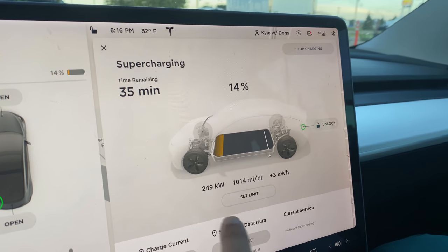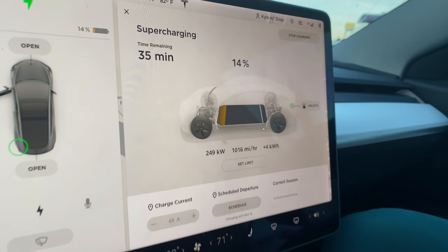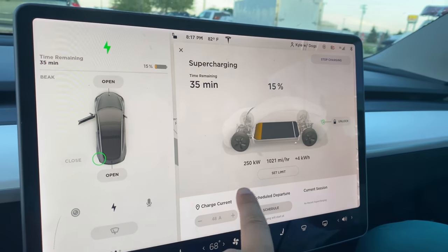And we got this thing pegged and maxed out at just about 250 kilowatt. Pretty sweet. Let's go let the dogs pee, because you guys haven't been out for a hot minute. Let them go pee, and then we'll figure out what we're going to do.